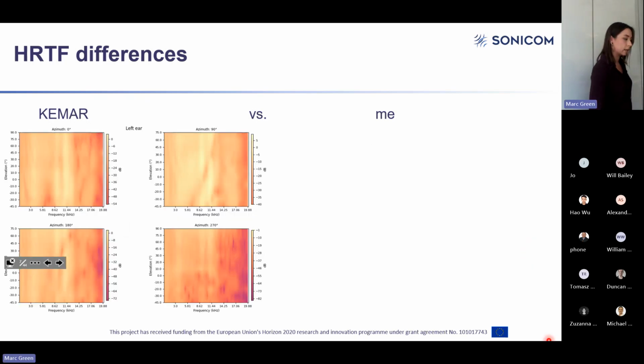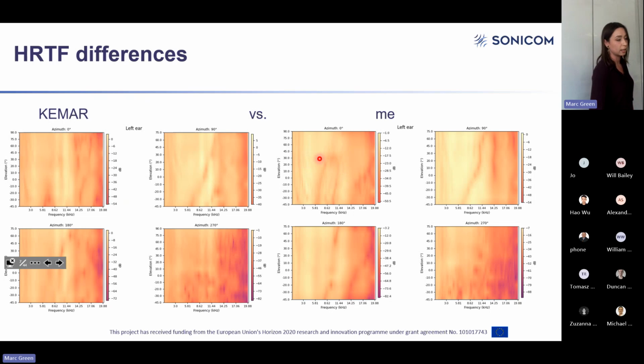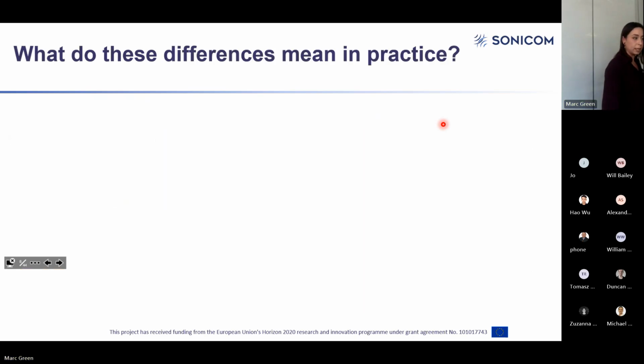And you can also look at things like the transfer functions at different elevations. I don't want you to look at this too much, it's more just looking at the pattern for the KEMAR. And then we also look at mine, and we see again these differences in fine temporal structure. So there is a reason to try and personalize HRTFs, because the morphology of each person really does influence it. And what do these differences actually mean in practice?